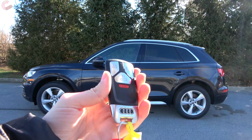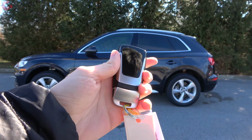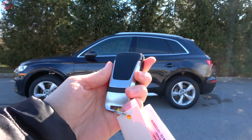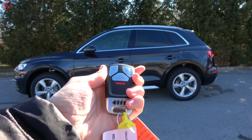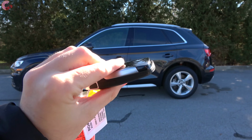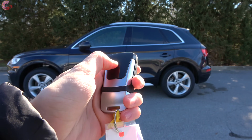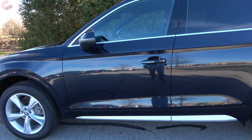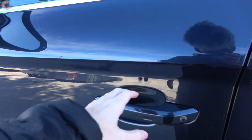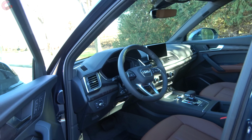So walking up to our 2020 Audi Q5, you will continue to find their smart entry system on the Premium Plus and Prestige trims, as well as the Premium model if you opt for the convenience package. Of course, this is the typical Q5. It's not the newest version, but it does look pretty much the same with the piano black and the real metal trim. Of course, getting inside, all you have to do is just reach behind the handle since there is a sensor, and it will open right up.